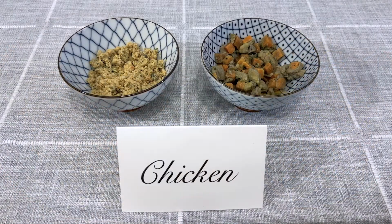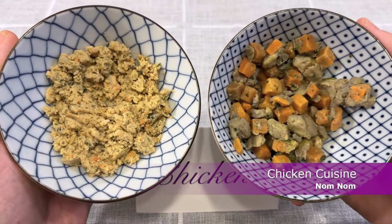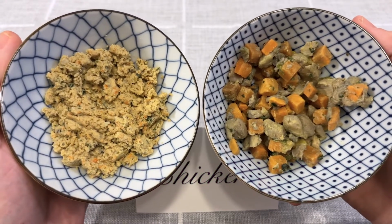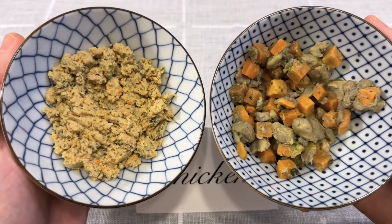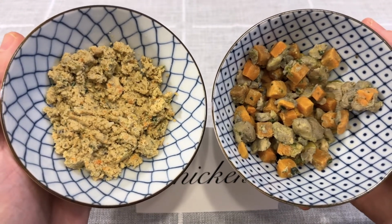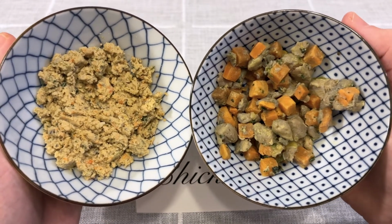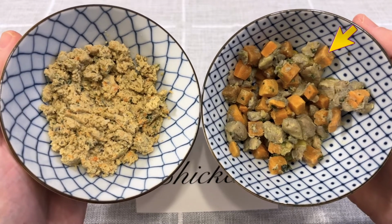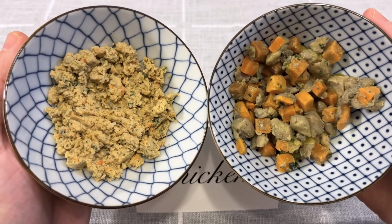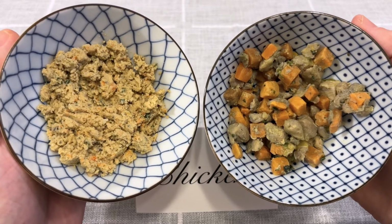So now let's look at the chicken recipes. On the left, I have Ollie's chicken with carrots, and on the right, I have Nom Nom's chicken cuisine. Once again, you can see that it's the same situation as it was with the beef recipes. Ollie's chicken with carrots is quite homogeneous. There's really no easy way to pick out any of the individual ingredients. Whereas what you're getting with Nom Nom is nice large chunks of the ingredients. You see the sweet potatoes, the chunks of chicken, and that's not even ground chicken, that's nice chicken meat. So to me, the winner in terms of appearance is clear.